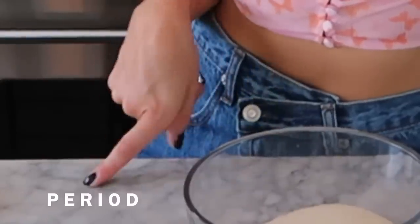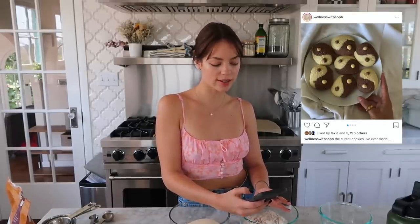I am currently on my period. Would love to eat something sweet right now. I am going to make some homemade cookies. I pulled this recipe last week from Wellness with Soph on Instagram. They were so good. I'm making them again. This time I'm going to add my own little twist. For the half that's just plain sugar cookie, I am going to mash up some raspberries.